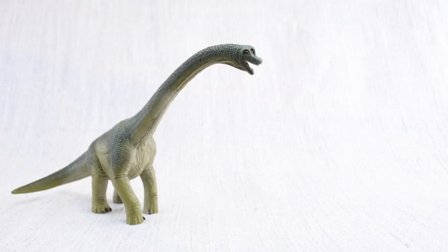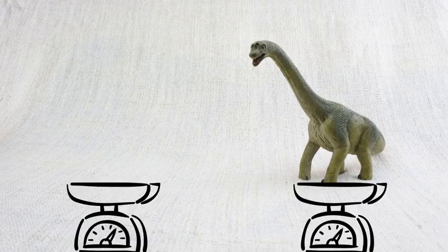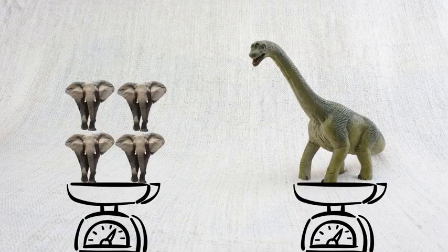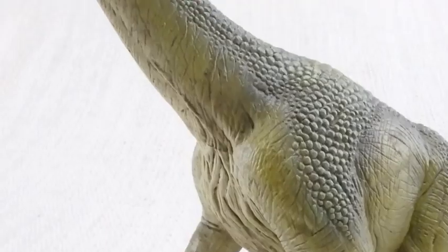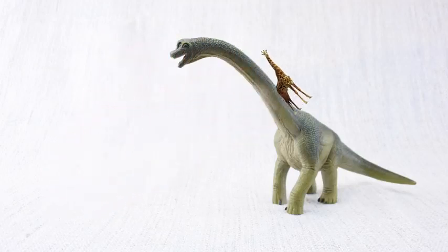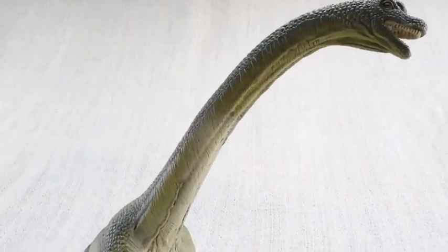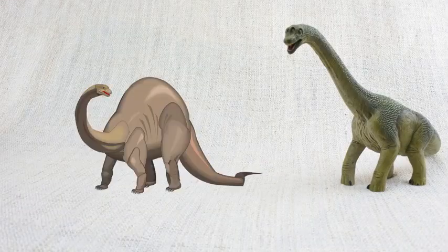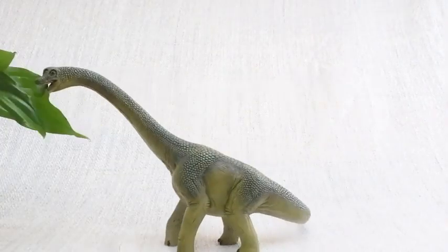So what have we learned? We learned Brachiosaurus was as tall as a semi-trailer truck is long. It was so heavy, it weighed as much as 5 elephants. It was really similar to a giraffe, with a very long neck. But the neck was twice as long as a whole giraffe. It was a sauropod, and it grew to be huge, just like Diplodocus and Brontosaurus. Brachiosaurus was a herbivore. It ate lots of veggies.